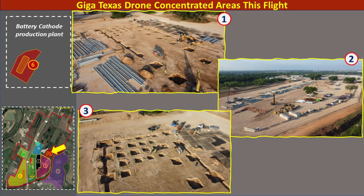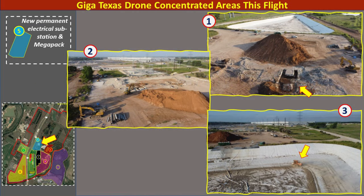A milestone moment up at the battery cathode foundation area as the footings have begun construction. Photo one shows how that looks, and you can see the outline of the building. It'll be long and thin, about two or maybe three stories tall. Photo two shows how that area looks from the north looking to the south, and photo three is a close-up of some of the footings under construction. The rebar off to the side is the cages that'll be put into these pits and then filled with concrete to support the columns.